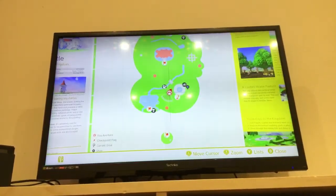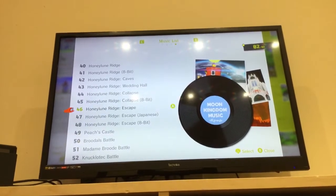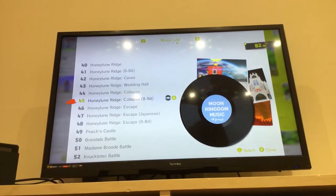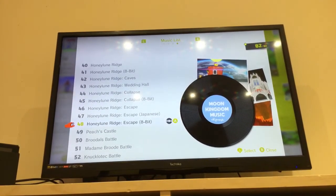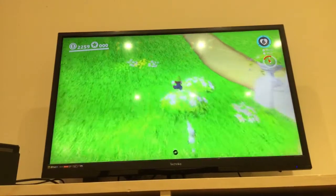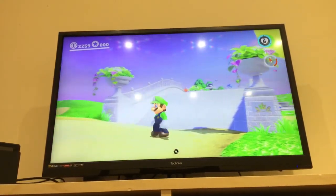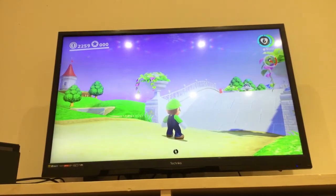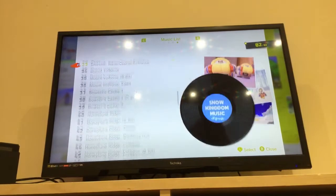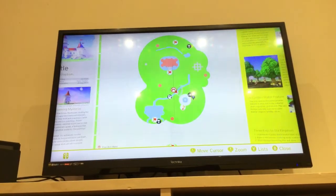Oh, get up, pay attention to this. I complete every song in the music list. So that's including this one. Not that one, but the escape. Also this.